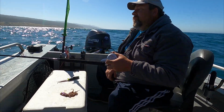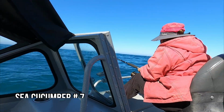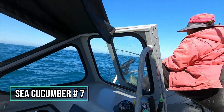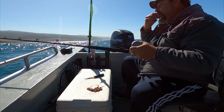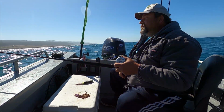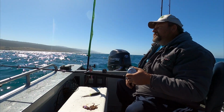I think I have another sea cucumber. Uh-oh, sea cucumber number whatever. Sea cucumber number 7. Pop back in there. There you go. So now we've got some fish interested. They're nibbling. We can hook one up. We're gonna leave it on and see if we can get one hooked on the other one.